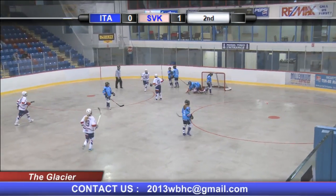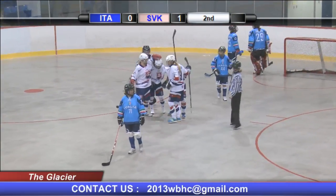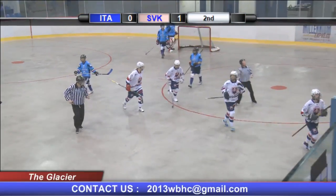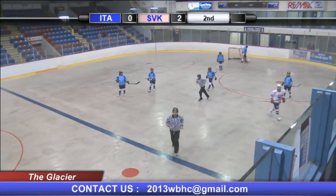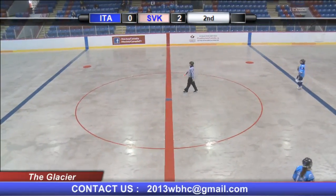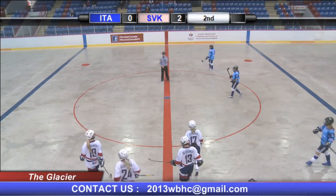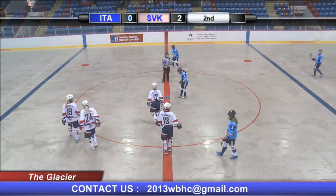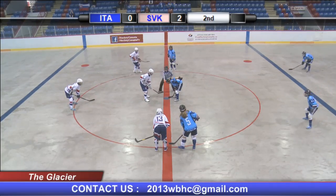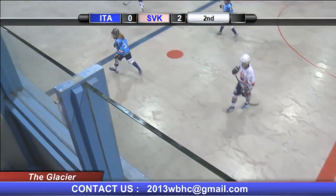And a turnover deep in the zone. Great work. And a goal there by Petra Jurkovic. 2-0 Slovakia. And that's a heartbreaker for the Italians, who are mounting a little bit of offense there. Turn it over. Shorthanded goal against, 2-0. But the Slovakia very opportunistic on that one. So Italy still on the power play for the next minute 25.